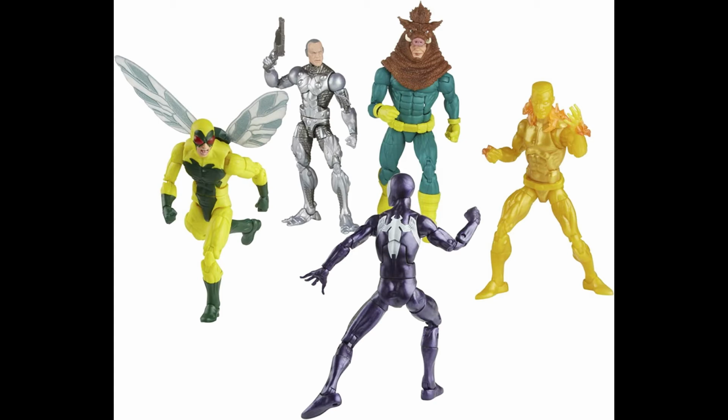But I ended up pre-ordering just in case, that fear of missing out. Oh no, I missed the pre-orders. If they're sold out, fuck me. Now I gotta wait until another pre-order hits, or I gotta pay some guy 3 times the price for it. So most of these are Amazon exclusives. I think all of them except for the Ghost Rider are Amazon exclusives, so you can only get it there. But yeah, I might cancel that 5-pack.